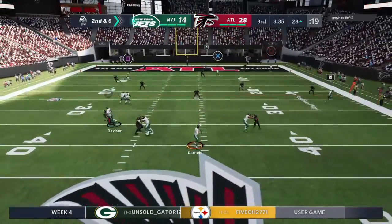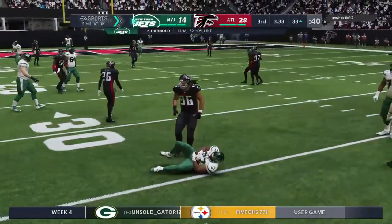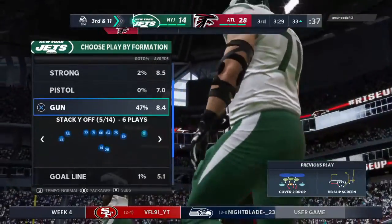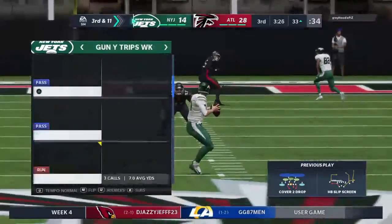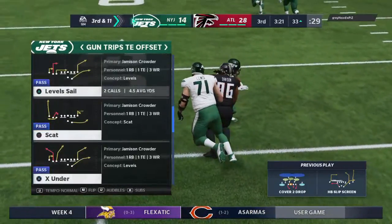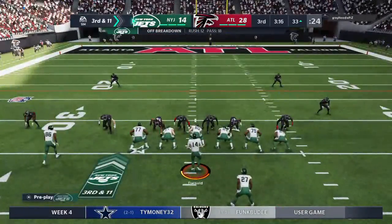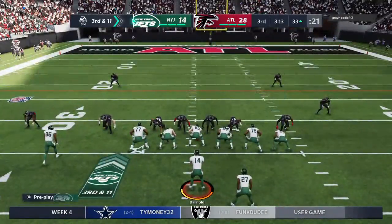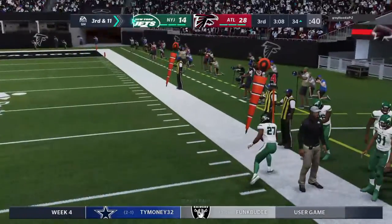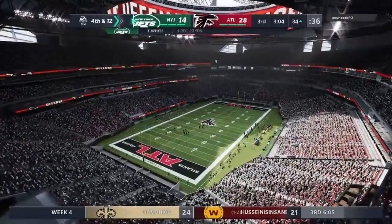Again, Darnold. Now they go screen. It's complete. And he went nowhere. Well, he went backwards. Back to the 33. That'll go as a loss of 5. And that's going to lead to a 3rd and 11. Throwing again is Darnold. He's going to hit his man out of the backfield, complete. And he will lose yardage back to the 34-yard line.